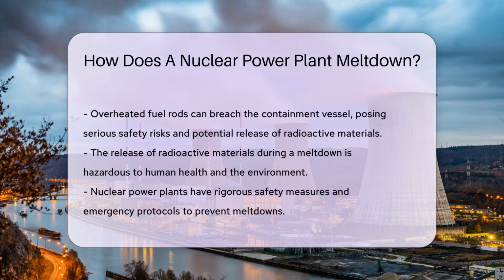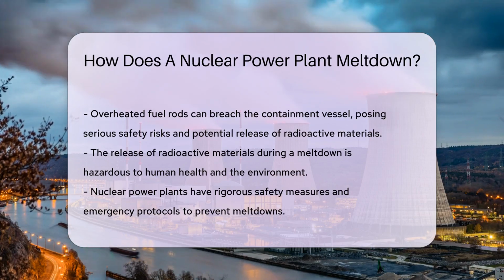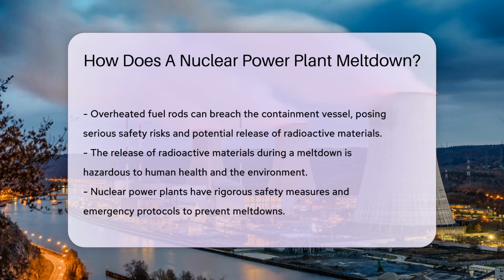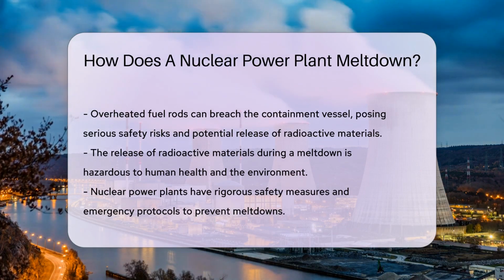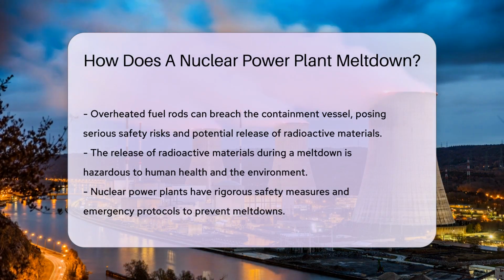So, a meltdown? That's when things go off script. If the cooling fails, the fuel rods can overheat. We're talking extreme temperatures. The rods could even melt. Yikes! When they melt, they can breach the containment vessel. This is not your typical drama. It's a serious safety concern.